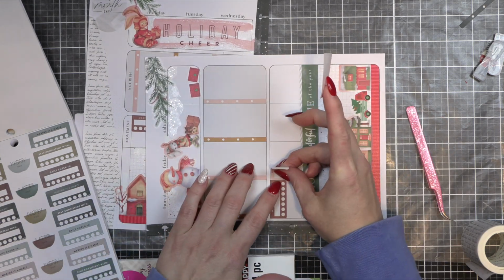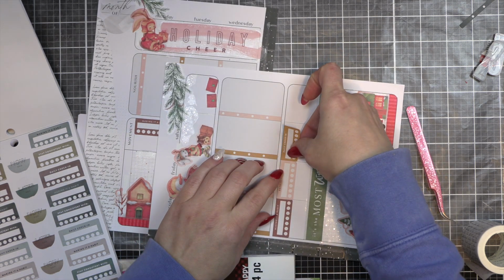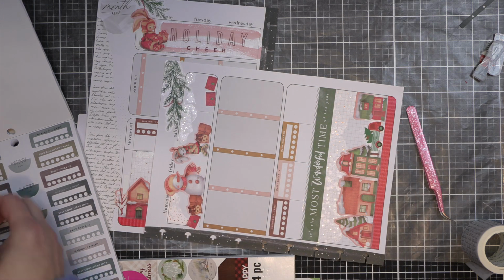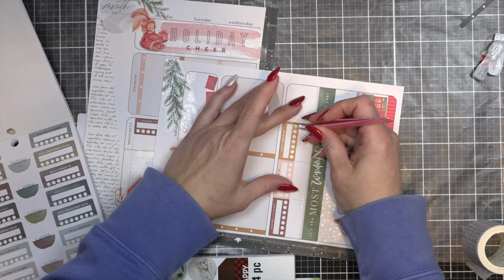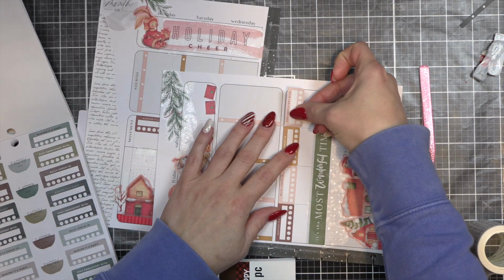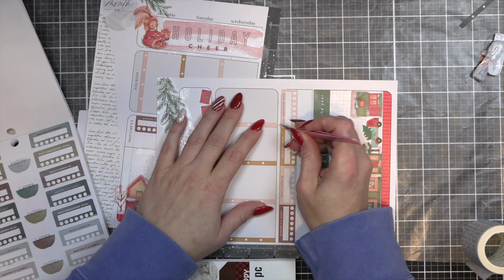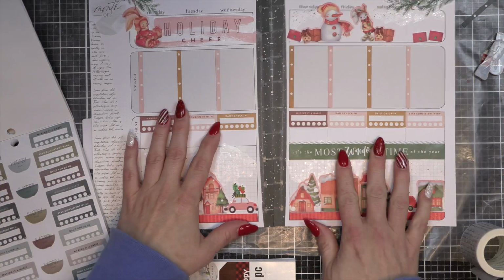Obviously, I have some of these alphabet sets and number sets. I've had the numbers set from Concord & 9th for a year, and this is the first time I've used it, and I literally want to use it all the time. It's so amazing. There's solid and outline numbers in this set. I used the solid today, but I will be using the outline. You can use them together. Really, really good and a great way to customize your spread.